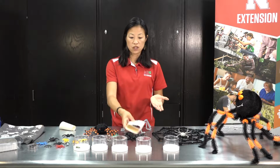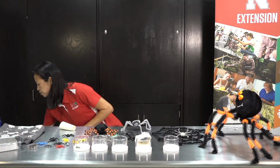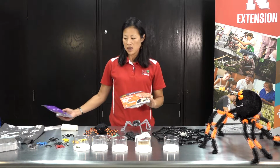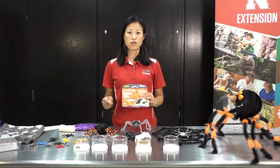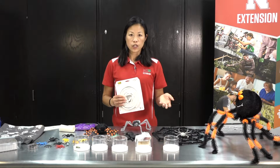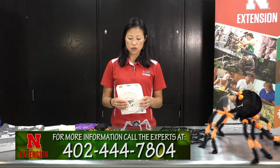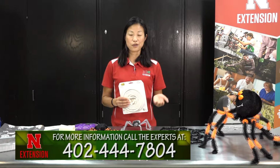And we can also use things like weather stripping. So when you've got those gaps, if it's a hole or something around utilities, you can use caulking or sealant or some kind of way to seal up those holes. If you have screens that need to be fixed, please get those fixed.